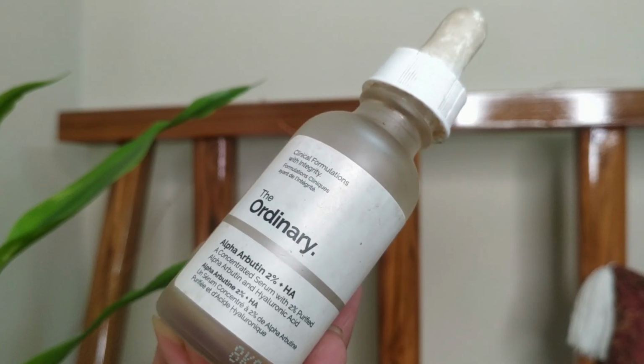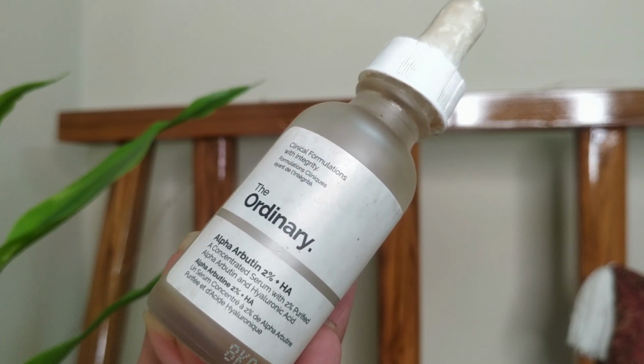So then I started to again research about what ingredient was the best for removing pigmentation, because as I started to see a difference by using The Ordinary products, I wanted to get more into The Ordinary game. So I started to notice that people were talking about the ingredient alpha arbutin, and that is when I got the Alpha Arbutin 2% plus Hyaluronic Acid.